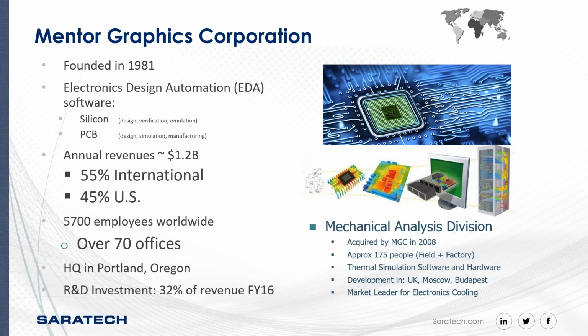But before that, just a little bit about Mentor Graphics Corporation. As I mentioned, we're part of Siemens PLM now, but we are a software company primarily involved in the EDA software market. So this is software created for the design automation of PCBs, silicon, cable harness, and we have over 5,700 employees and are headquartered out of Portland, Oregon. I myself work for the Mechanical Analysis Division, and we are a subset of Mentor Graphics that develops thermal simulation software and hardware for the market.